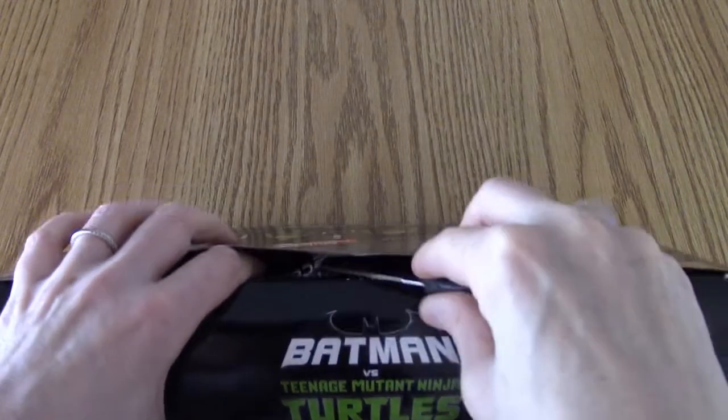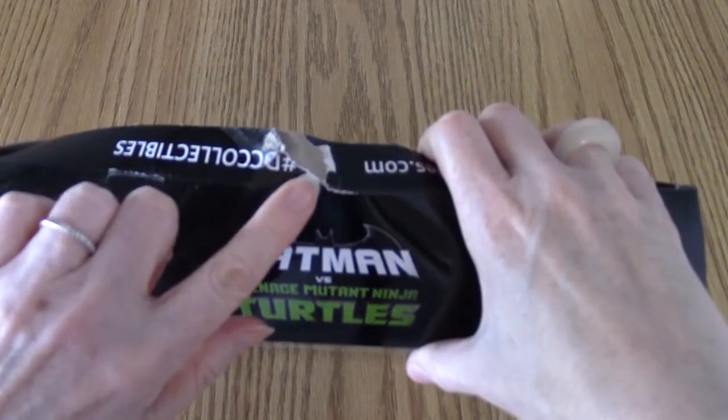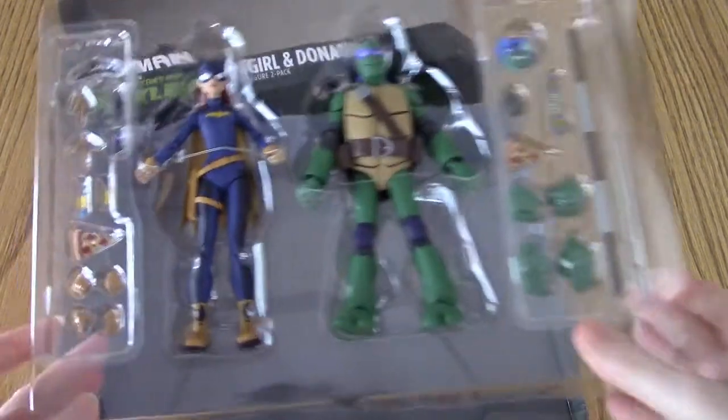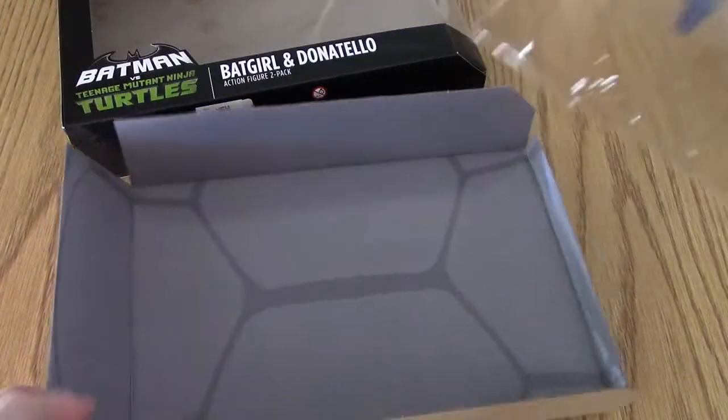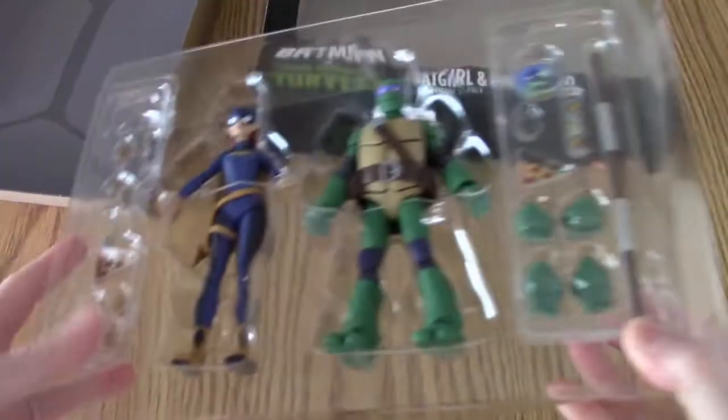Okay, that's interesting. I'm not going to keep the box, so don't worry about a little bit of tearage on the box. There's some accessories in here too, on both sides. You can clearly see some turtle accessories on the right side. Okay, set that aside. And then here we've got both figures and all their accessories in a plastic casing. A little bit of turtle shell background effect there, which is fun.